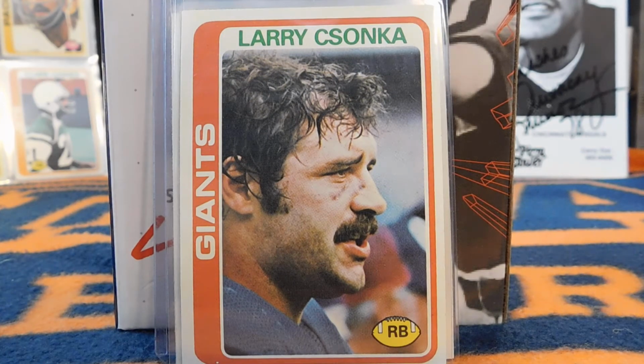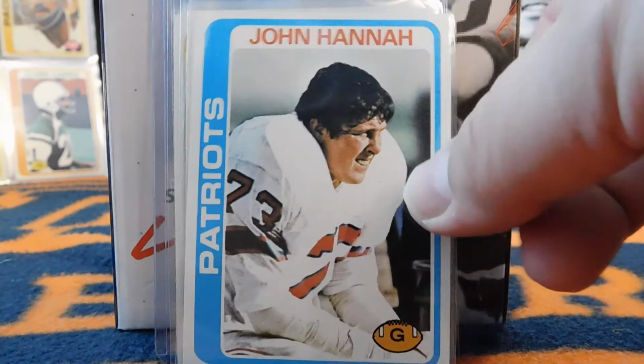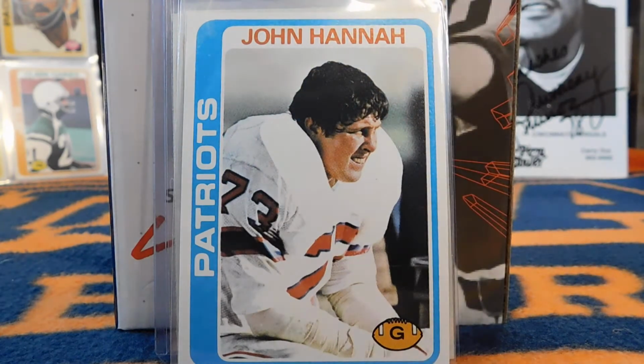This is an old school World Football League, and it folded after a couple of years. So when it folded, he moved over to the Giants and finished out his career out there. Right here we have John Hannah, one of the all-time greats. He made the Hall of Fame back in '91.